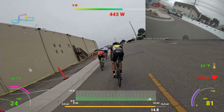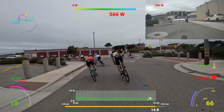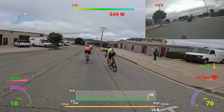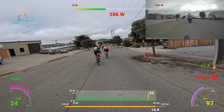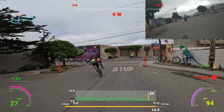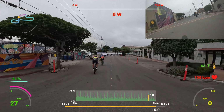In the title, I included the words race number 1. That's because for the next 7 weekends out of the 9 weekends coming up, I'm going to be racing. I have a future video coming out on just how I'm going to do that, more specifically, how I'm going to manage my workouts. Rather than watching me hang out the back for the rest of the race, I'm going to cut this right here.